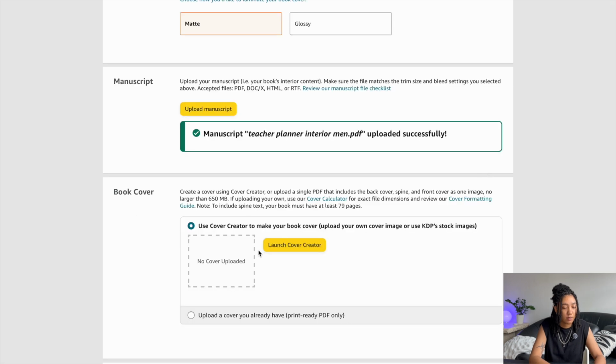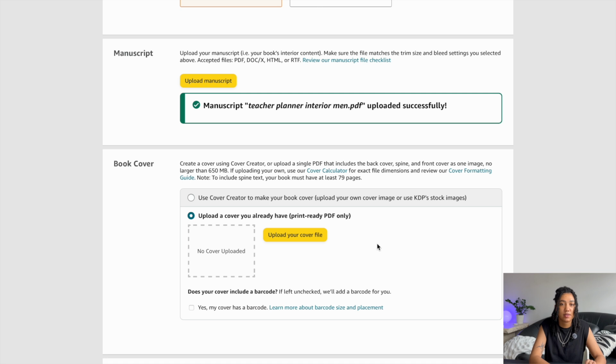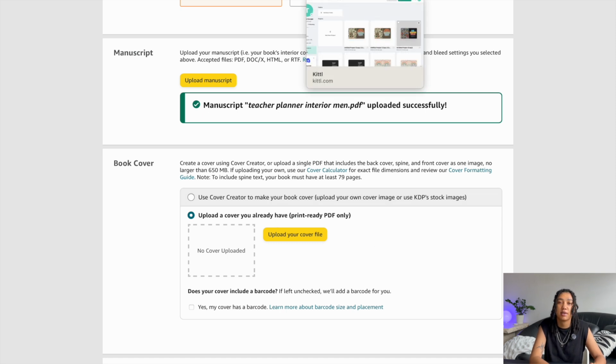In order to do that, I'm going to select upload a cover you already made, and then I'm going to select upload your cover file, and then I'll drag and drop my cover over. Okay, so it turns out I messed up again, and I actually am supposed to have a PDF file, so I have to go back to KITTL and change my design to a PDF.